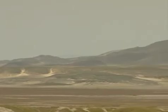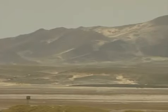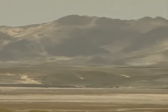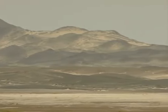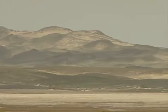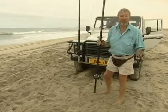Otmar has driven us way north of Swakopmund to mile 72, where the Heinrich Mountains provide a most picturesque backdrop to the edge of the Namib Desert. It's time to get serious about bronze whalers. But before I cast, let me show you the specialised tackle that we use for landing these bronze whalers.